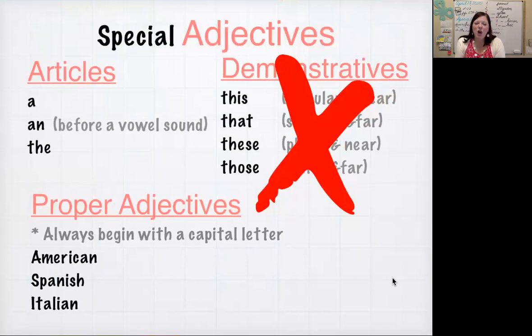Proper adjectives are super easy to identify because a proper adjective will always begin with a capital letter, no matter what, and no matter where it's located in the sentence. It will always begin with a capital letter. Like American. In our classroom, we have an American flag. What kind of flag do we have?